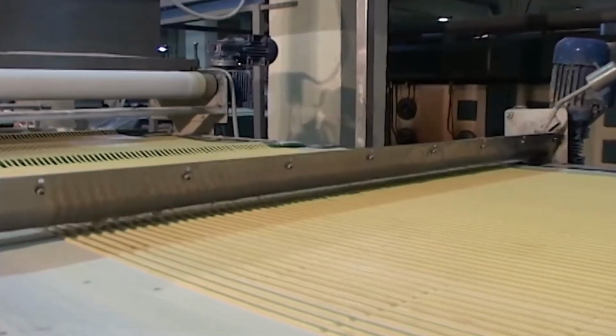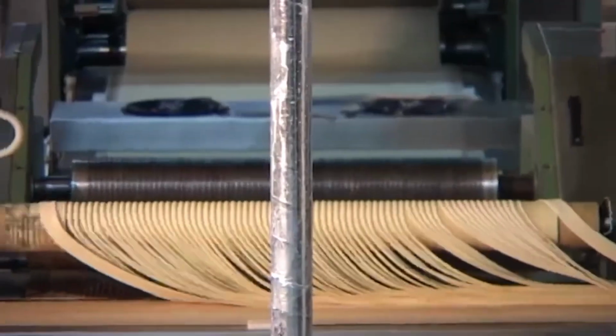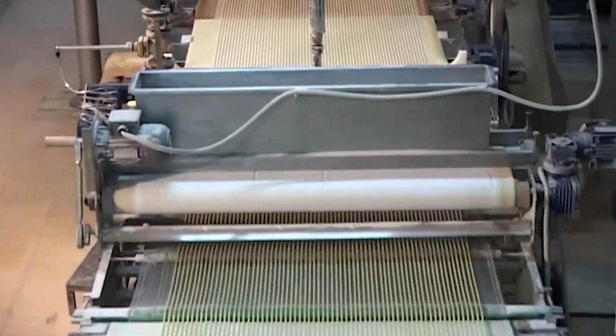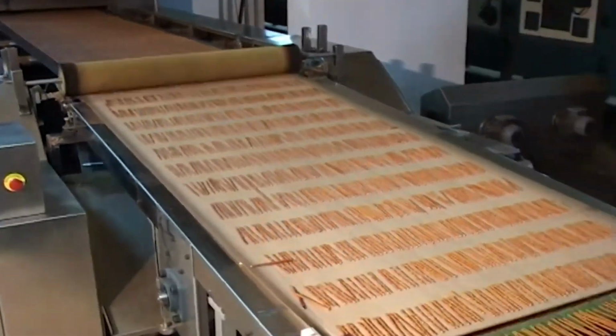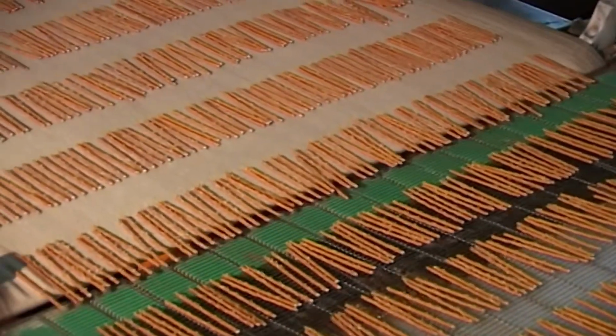Special machines cut the dough into thin strips and give it the perfect stick cracker shape. This process is carried out with millimetric precision. Now, the dough goes into the oven. Here is the stick cracker journey from the factory to the market shelves.